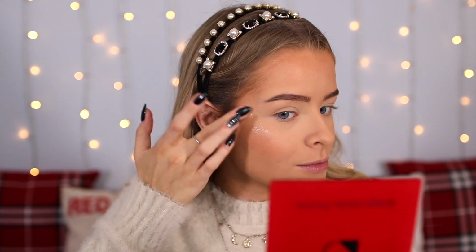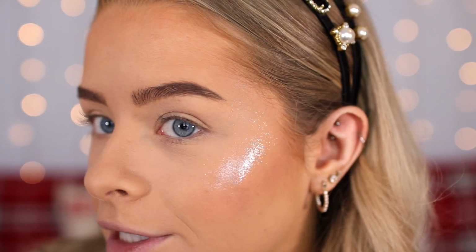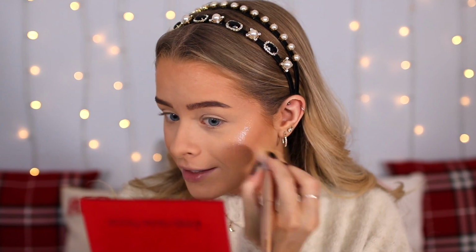I actually think that this would be better for your eyes. Yes, it looks incredible, but can you see what I mean? It looks like I've actually just stuck glitter on my face from like a craft kit. Wow. I mean, it's stunning, but I think it would look more incredible on the eyes. So I'm gonna try and blend some of that away because I've got a meeting later with an estate agent and I kind of just look like I put glitter all over my face. So I don't mind a glittery highlight, but for me that's just a bit too much.